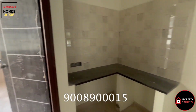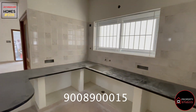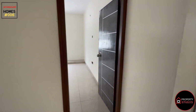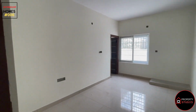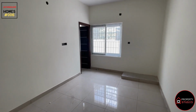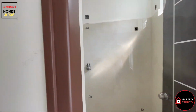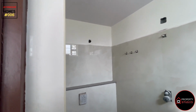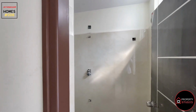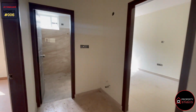The flat comes with 3 bedrooms, 2 attached bathrooms and 1 common bathroom. Hall and kitchens have Italian marble flooring. And all the 3 bedrooms have high quality vitrified tiles. Flat will come with branded fittings, premium wooden doors and high quality UPVC windows. The project is nearing completion and will be handed over by this month end.